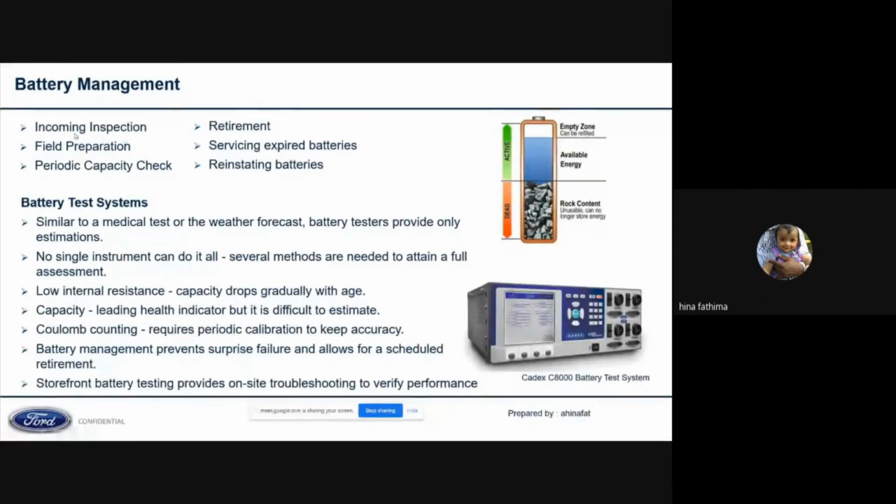For that, how do you do it? As soon as new batteries are manufactured, they have an inspection. Then, where they are used, that application area has to be prepared so that it is helpful for the operation of the battery. The amount of heat that the battery can tolerate is a very important factor in field preparation. That is, the instrument should be well enough that the heat is lower than the tolerable limits of the batteries. Then periodic capacity check, exactly what I told here.